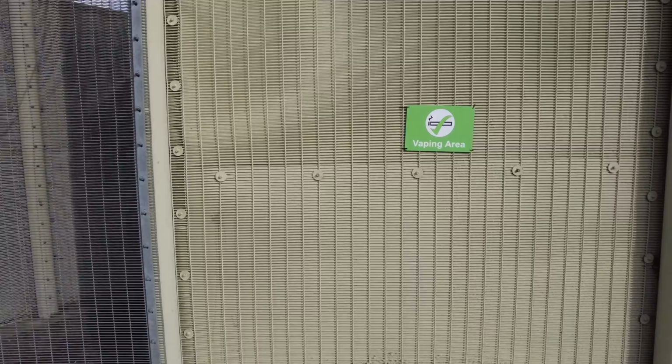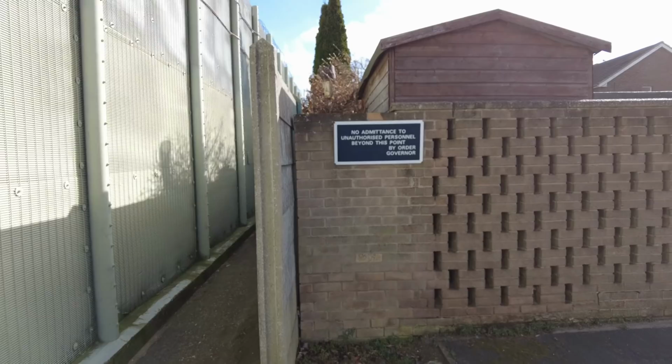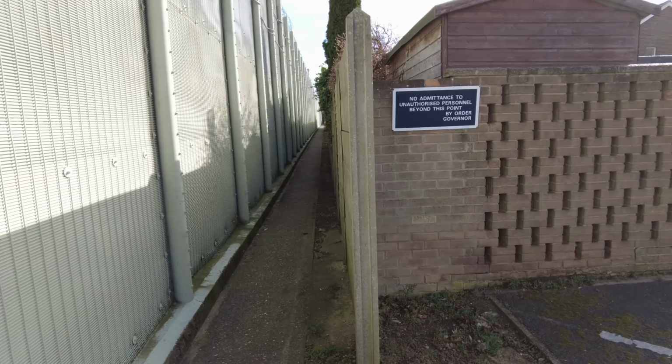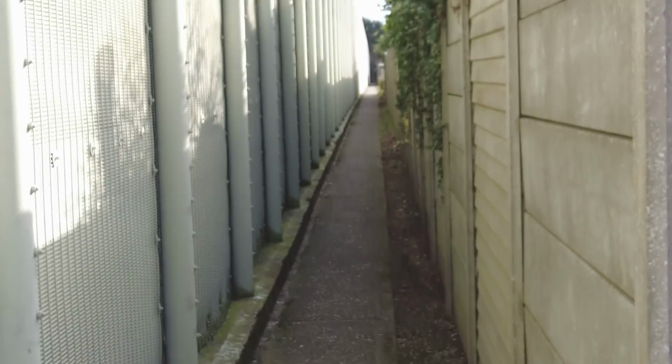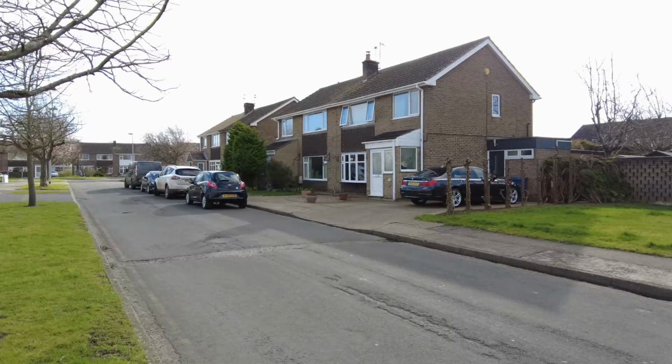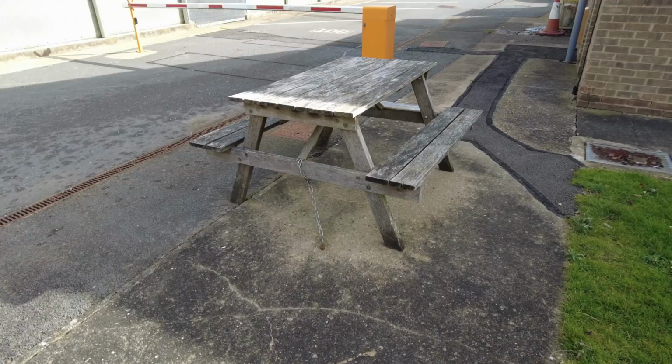And we do take notice of the signs. So when it says no admittance to unauthorised persons beyond this point, we do not go past, although it is publicly accessible. The right thing is, if there's a sign there, obey it. So I will not be walking down that path. And here we have the training department. So you've got the prison there, the training department there, and just normal residential houses there. Would you like to live this close to the prison? Even the bench is chained down, look.